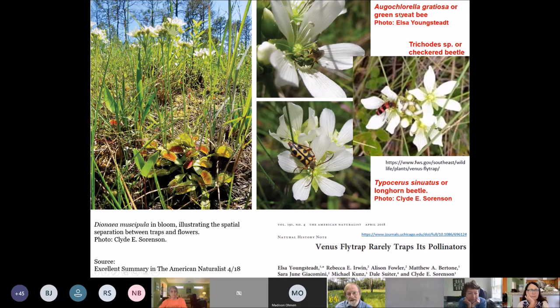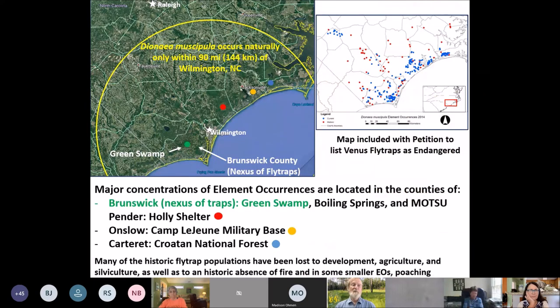What the group found was that the sweat bee, the checkered beetle, and the longhorn beetle, as shown in these pictures, were the most common pollinators for the plant. What they saw down at the bottom was that spiders and ants, and some beetles, were really big prey species. So where is the Venus flytrap population? Well, within 90 miles or so of Wilmington. Here's the Green Swamp, Holly Shelter, Camp Lejeune, and then up in Carteret County, Croatan National Forest. These four sites are some of the large forests that have Venus flytraps.